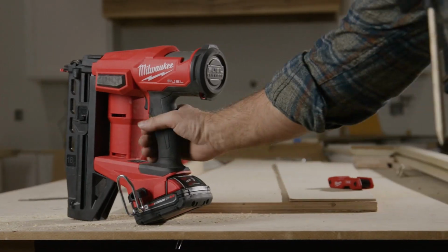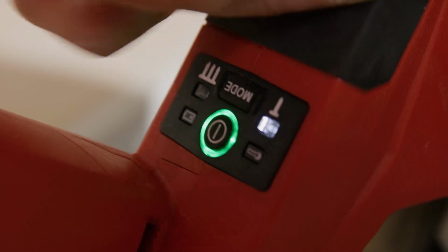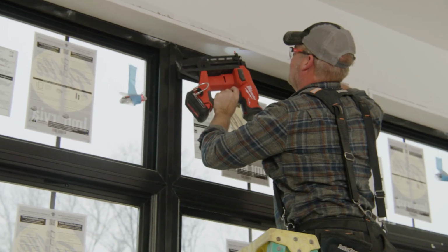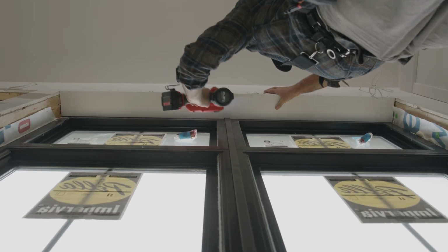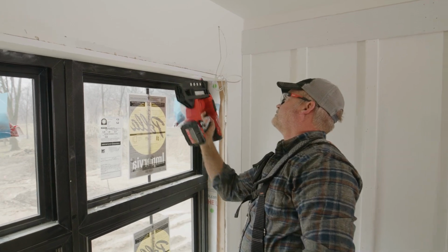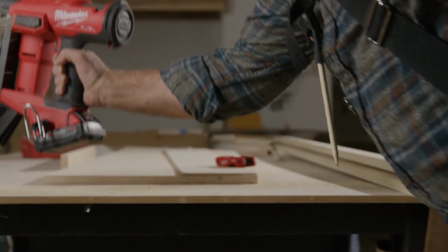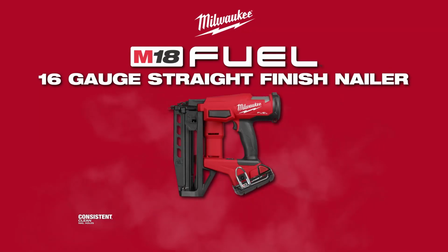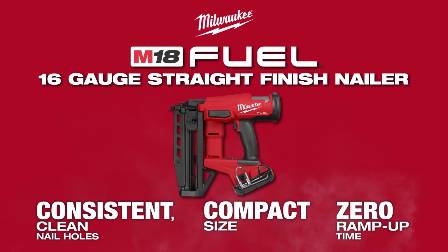Its compact and ergonomic design allows access to tight spaces, reducing fatigue during use. With an M18 REDLITHIUM CP2.0 battery pack, it fires up to 700 nails per charge and is fully compatible with all M18 REDLITHIUM batteries, providing the convenience of cordless while delivering the performance demanded by professional carpenters and remodelers.